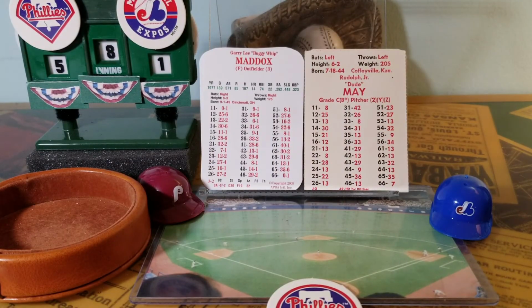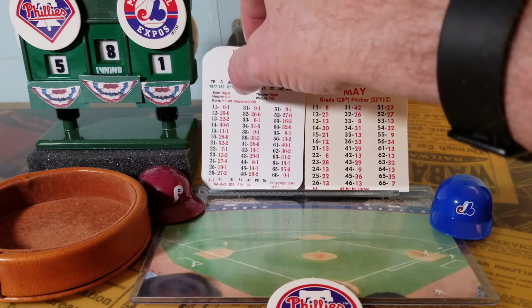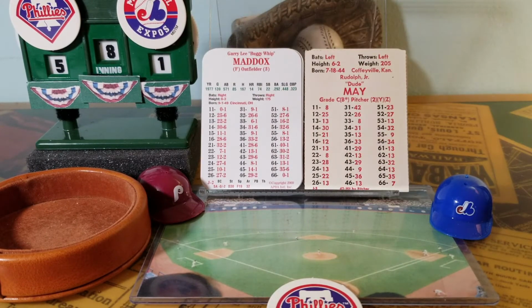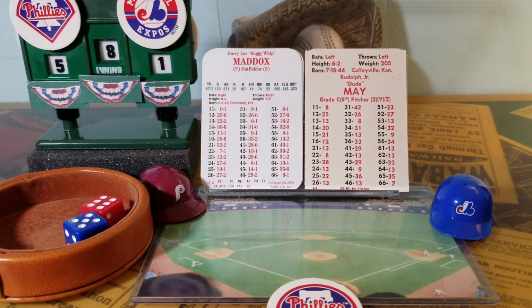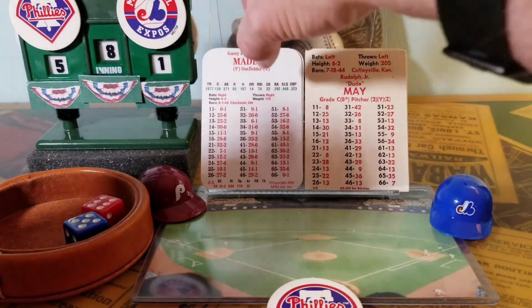That closes the books on Steve Rogers. He went 7 innings, gave up 3 earned runs, 6 hits, 2 strikeouts, and 2 walks. Gary Maddox steps into the box for Philadelphia. 2 runs are in already in the 8th. 5-6 is a swing and a miss. Strike 3, 1 out.